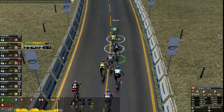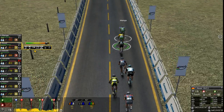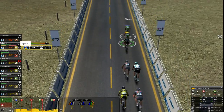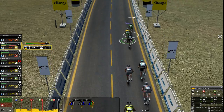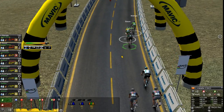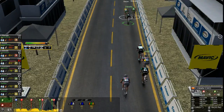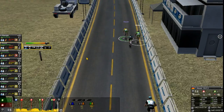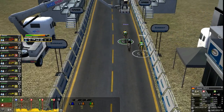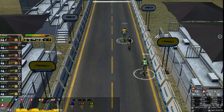So Bayer's getting the best position, but he can't sprint. Trone's leaving a bit of a gap. Bibby's fought a long way back. Bauer's going now. There's no way Zabaya can sprint this fast. Drujon's boxed in. Go Tim. Go. Keep going Stephen, you might get third. Yes.